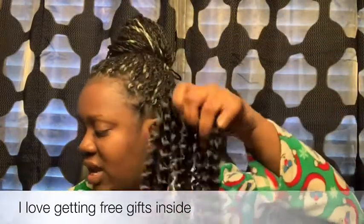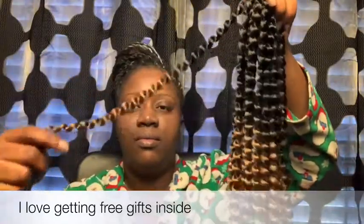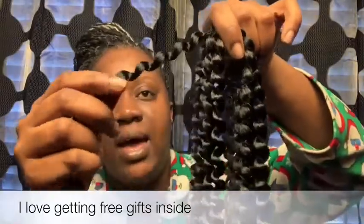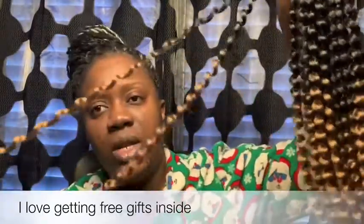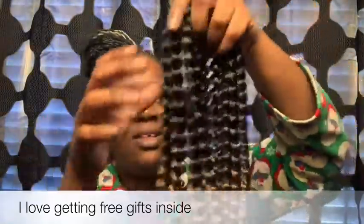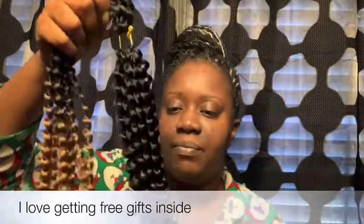I really like this hair. It's really bouncy, and you can see it starts out black, and then here's the, I believe, number 27. It's pretty cute. I like this hair, and I'm gonna have a lot of fun installing it.